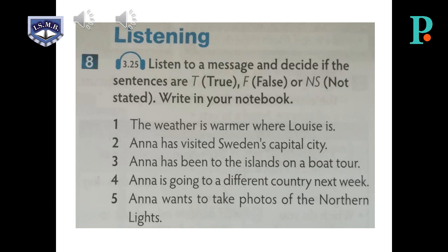So sentence 1 is probably true. We can also predict that she is planning to visit or has visited the most important tourist attractions, such as Stockholm, the country's capital, and some of the islands, and would like to see and take photos of the Northern Lights. But at this point, we cannot say which sentences are true and which are not. So let's just listen to the material and then we will know for sure. While you are listening to the text, don't forget to mark the sentences true, false, or not stated. And in the case of the false ones, make ready to correct them. Exercise 8, page 93.